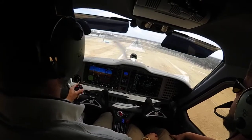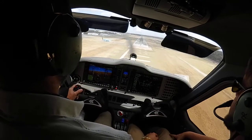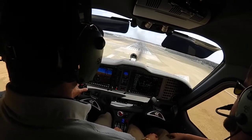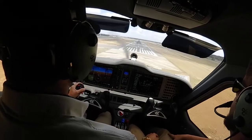Lakeland Tower, Cessna 20257, midfield, right downwind, runway 10. 357, extend downwind. Extend downwind, Cessna 20257.